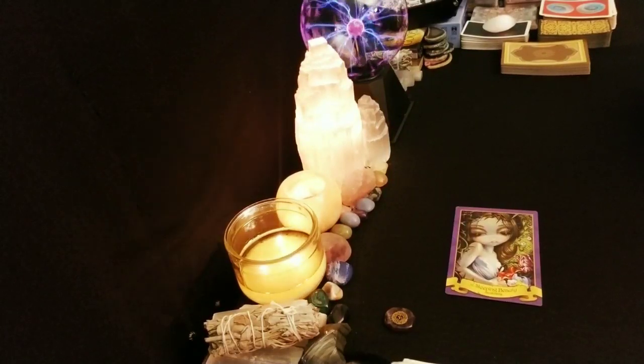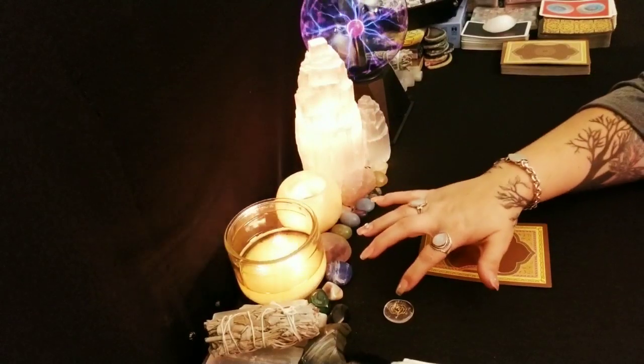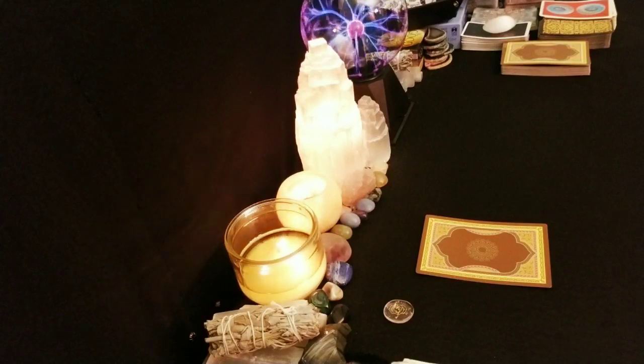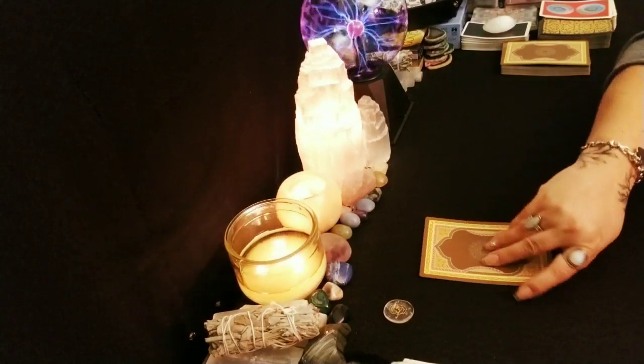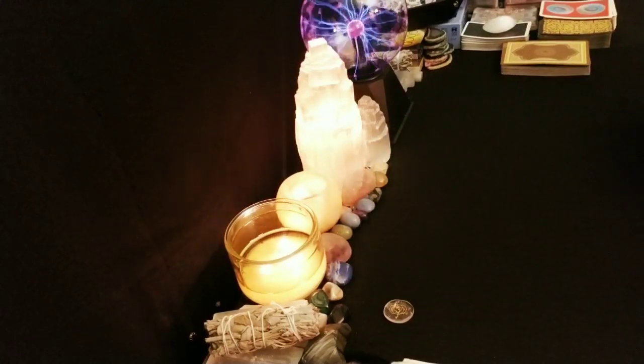Now I'm going to go ahead and move on to stone number 2. Alright, so here we are with stone number 2 with a clear quartz crystal, and let's find out what fairy tale story describes you right now. So what do we get? We got, it was upside down, number 7, the Little Mermaid, sacrifice.